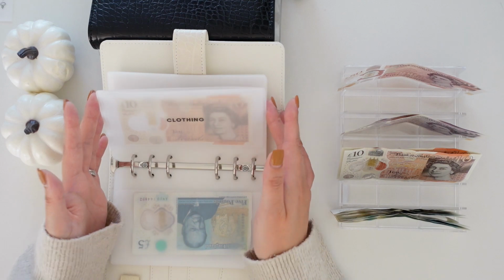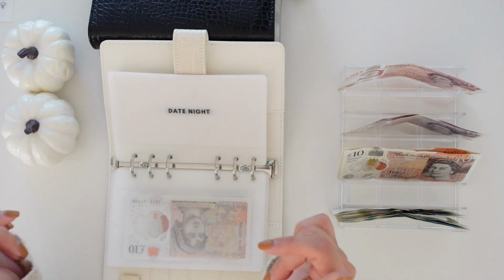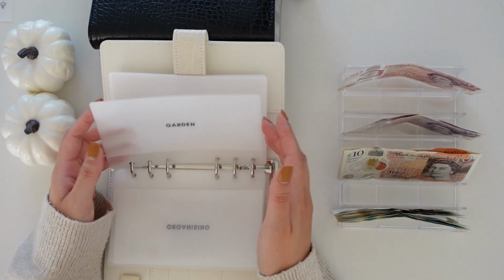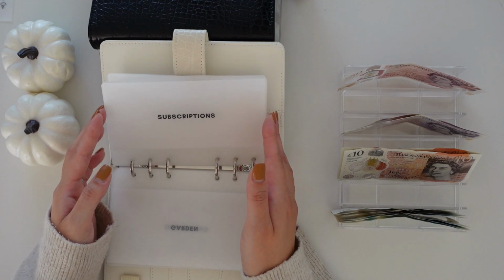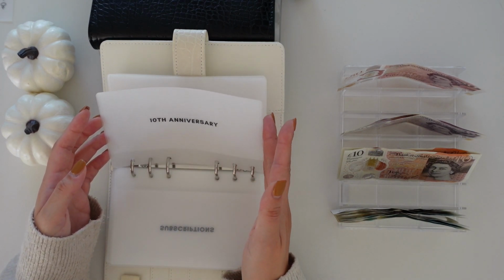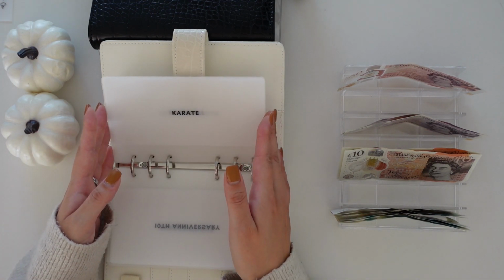So I'm starting to slowly put some money into clothing for me, for kids or whoever. Now we're skipping date night at the moment, we're skipping organising, we're also skipping the garden. I would like to get some subscriptions going in the near future, but also skipping that. And our 10th wedding anniversary is in a few years' time, and I would really love to start saving for that, but we're skipping that as well.